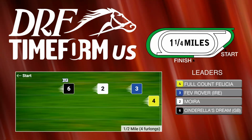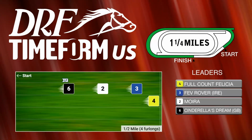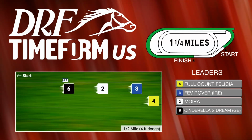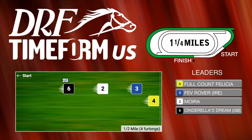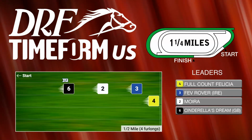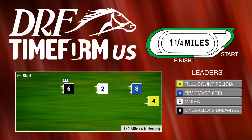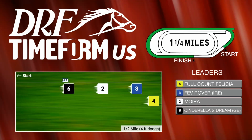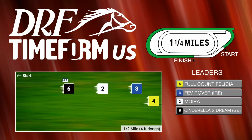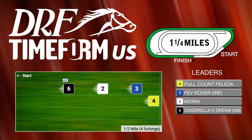And I think it's interesting that Full Count Felicia is running here as a Kevin Attard trainee when he is also the trainer of Moira, who has in the past been wired by Rover, and it doesn't seem like Rover is going to have a free ride on the front end in here with Full Count Felicia in the race. I will note only 4 chicklets shown on this pace projector. That is because we do not have pace data for the 2 European shippers, Blush and Blue Rose Sen.